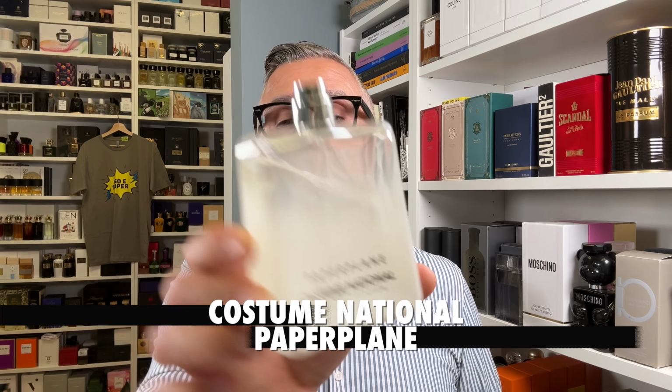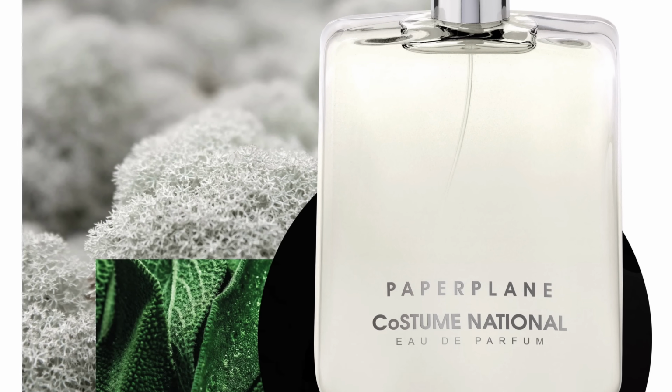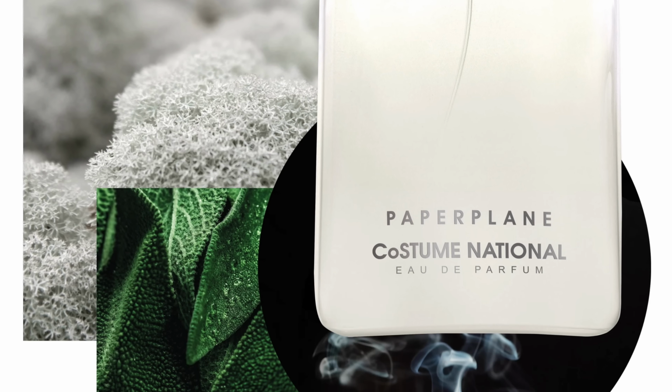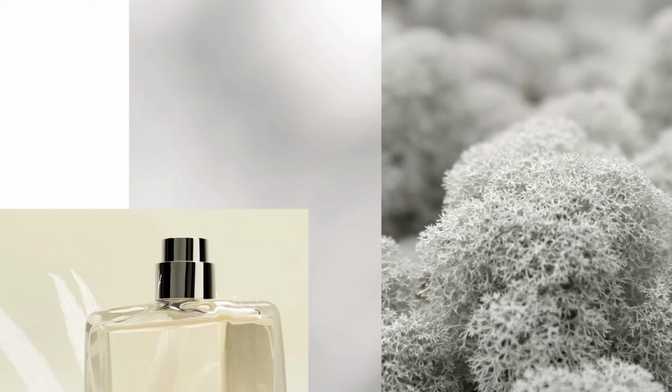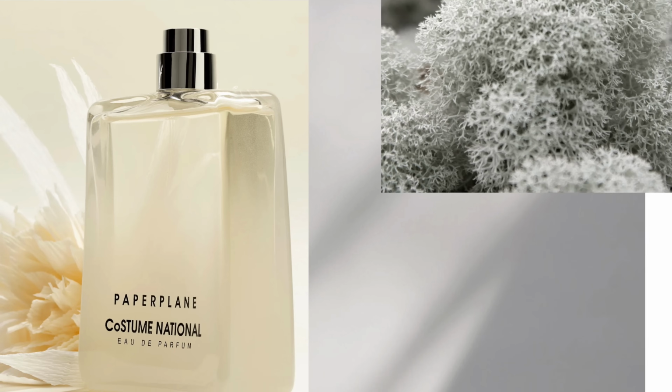Costume National. This is Paper Plane. Paper Plane is a fragrance that is a skin scent. It's more of those kind of woody, powdery, musky fragrances that are not overwhelming. And once again, the idea of ethereal comes to mind. It has notes of cotton flower, oak moss, paper, vetiver, pepper, incense, sage, musk, cypriol, amber. There's a lot of notes credited here, but it doesn't wear super strong.